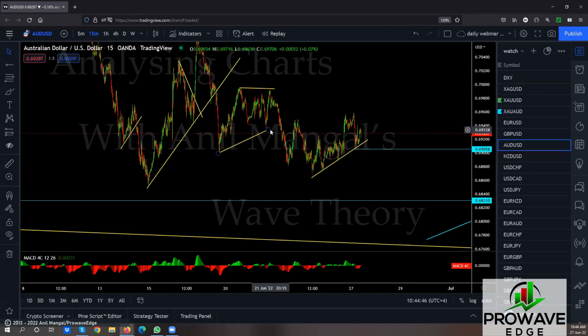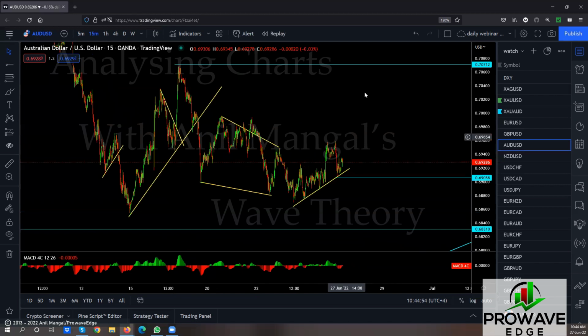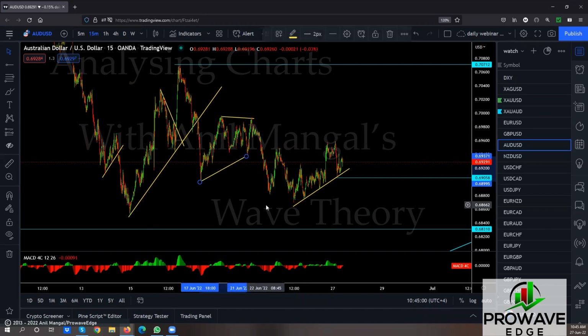I think there might be a chance we might even look at this as a running flat. There's an option for that. That could be a running flat in the middle, right? Especially if this is going to go back to break the top. For now, we'll just keep it like this. It's not the best one, but we'll keep it like that and see what happens.